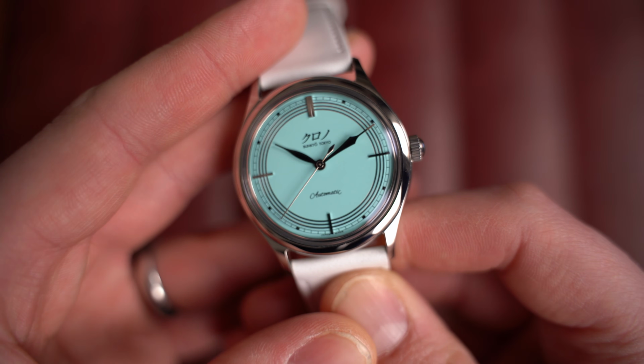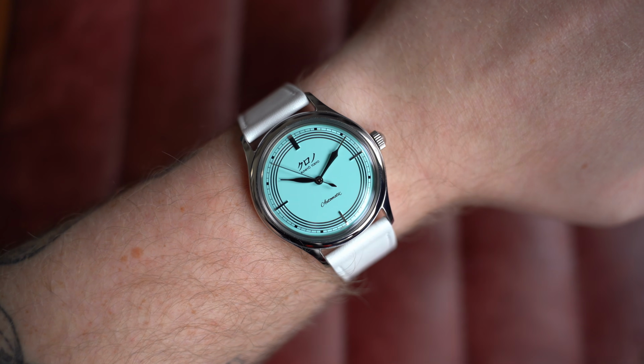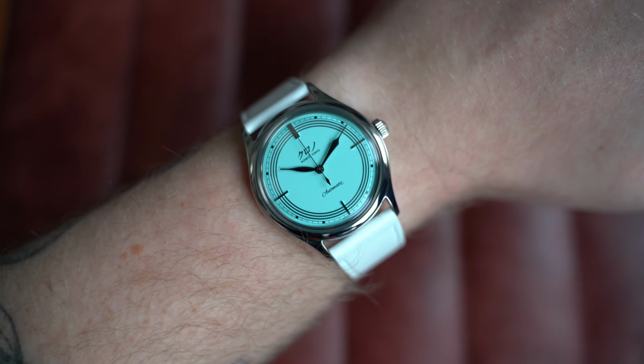So let's show it on wrist and talk dimension. And here we go on my 7-inch wrist. As you can see, very nice proportions at 37mm by 43.5mm lug to lug, only 11mm on the thickness and 20mm on the lugs. So go check out this watch on the website today.